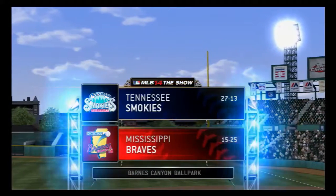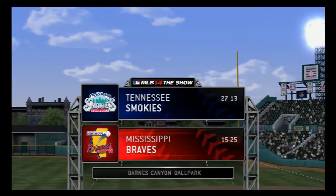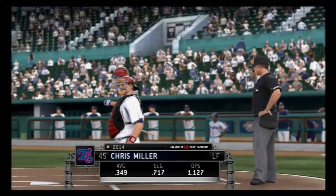MLB The Show's coverage of minor league baseball is on the air as we continue our tour around the minor league. And before we get too much further, here's a look at each manager's starting lineup here for the opener. Chris Miller will stand in to start things out.